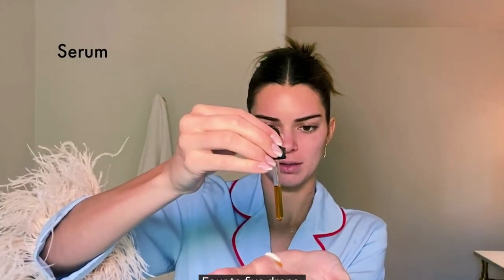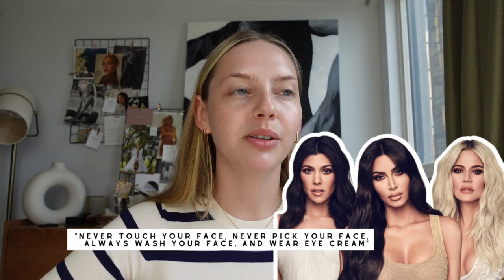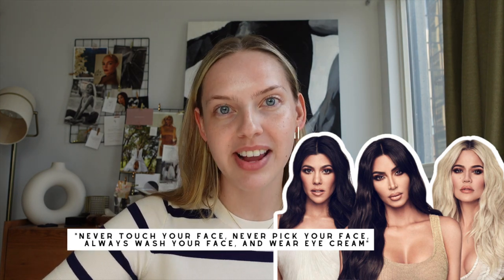And she also loves vitamin C, which is a great antioxidant ingredient that helps protect your skin against the sun, boosts your skin's sun protection, and also helps to minimize the appearance of hyperpigmentation that the sun rays can cause for our skin. Some of the advice that she's received from her older sisters, the Kardashians, that she's mentioned on different platforms includes never touch your face, never pick your face, always wash your face, and wear eye cream.